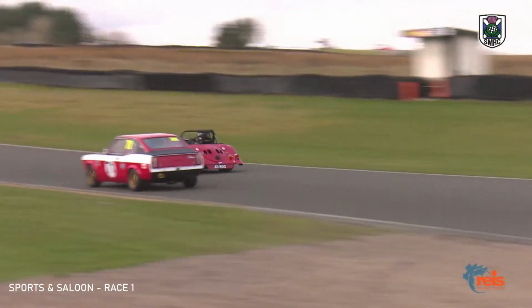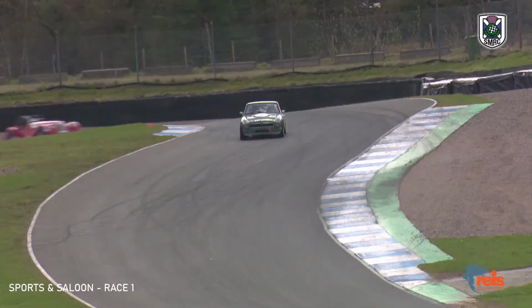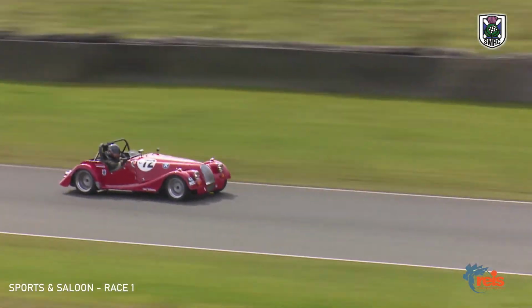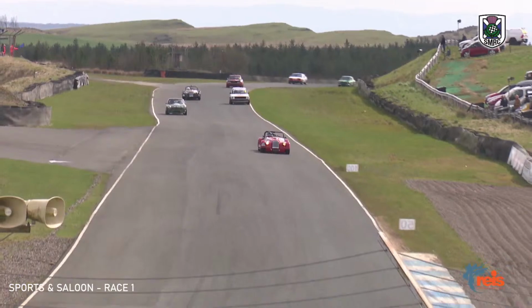That is the number 71 of Paul Bowers in the Fiat 128. But as we're on our final lap, here comes Russell Patterson through Clark for the final time. It's the long run down to the final hairpin, and I believe we're going to get the checkered flag at the end of this race.